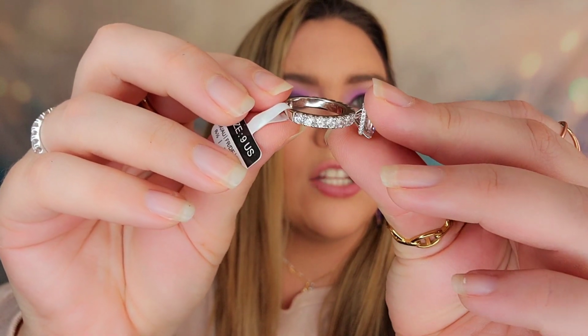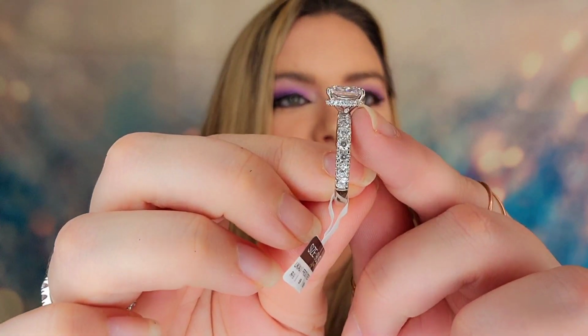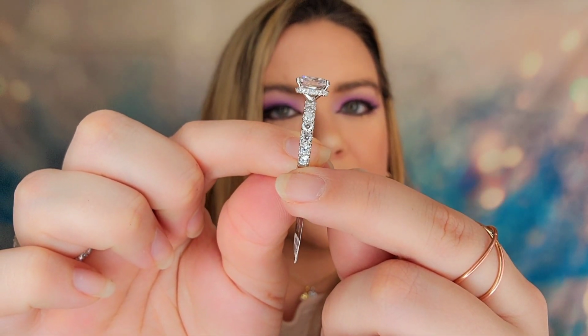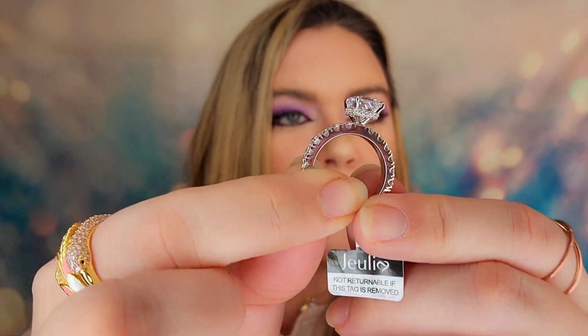What I like too is the bands are smooth. When they go on, you guys, it is completely smooth on the interior side. It's very comfortable to wear. I just now realized there's actually a band all the way around that stone up there at the top. So not only do you have all of this as glitz, and then obviously your main stone, but you get this band all the way around the top here too. I will say, you do notice this ring. I feel like you're going to see this ring anywhere because it is a showstopper.